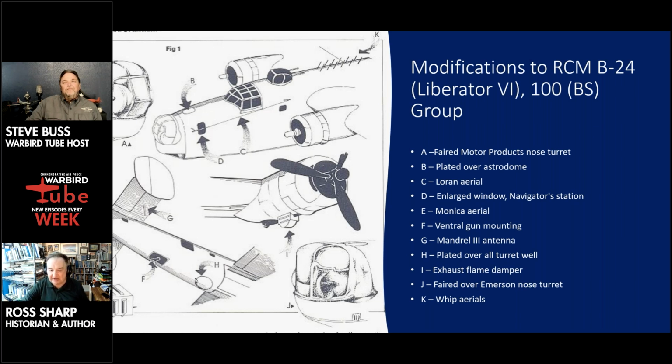I is interesting. That is a Royal Air Force devised exhaust flame damper that they fitted on both the 24s and the 17s. Apparently it worked, quite efficient.